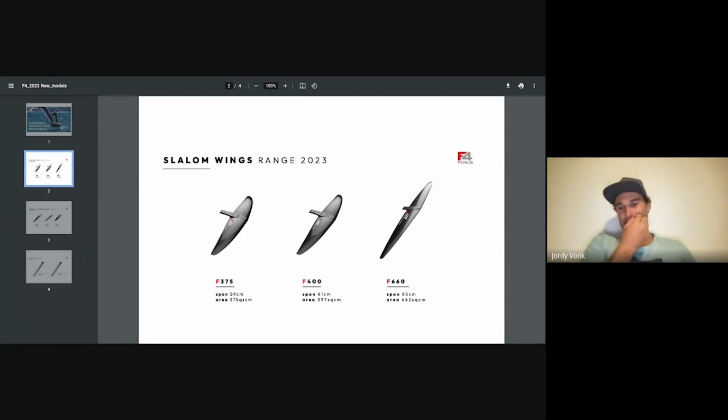But beside that, it's hard to pick a favorite. I mean, in light winds, I'm not gonna favorite the 400, right? Because I will never be able to use it. So yeah, it's three wings without the overlap, and as I maybe described before, each wing has a great function of what it's made for, and there is no overlap, so it's hard to pick a favorite.